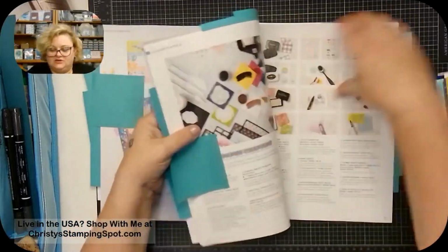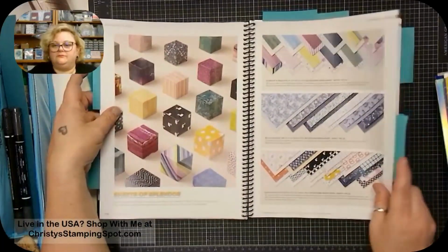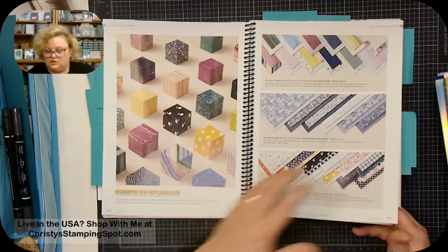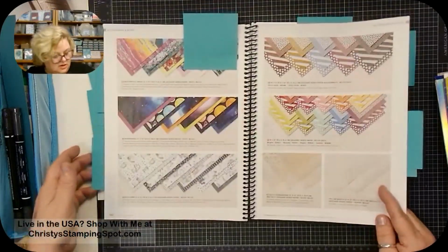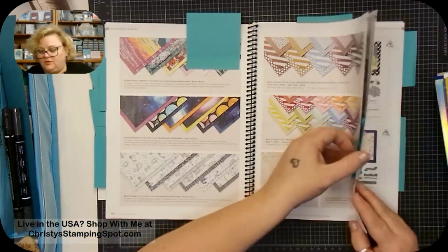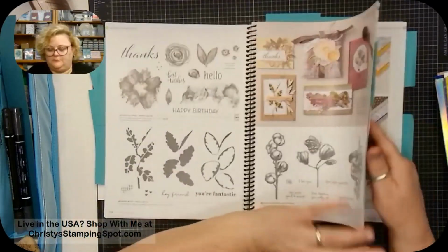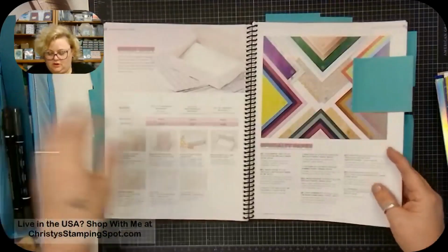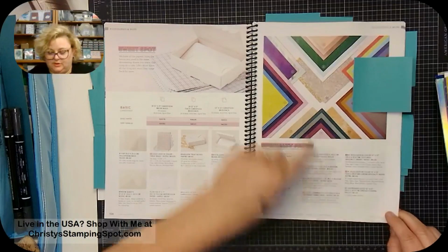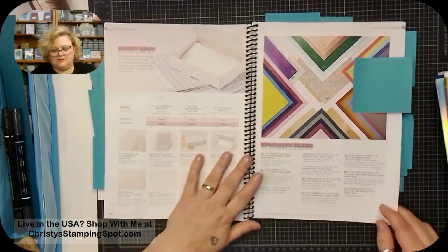One of these things I haven't put in my tabs yet. I actually got this little thing at the store this morning. So the designer series papers start on page 128, and the Stargazing 12 by 12 is on page 132. And then if you want the specialty papers, is it before or after? It's before. The specialty papers are on page 127, and that's where you can see all the different specialty papers. And the holographic trio from the Stargazing is number 1.